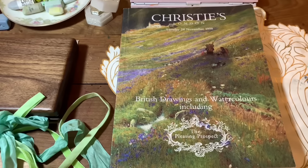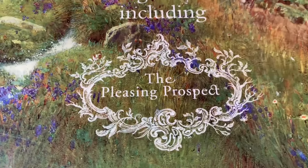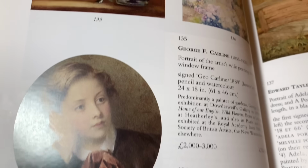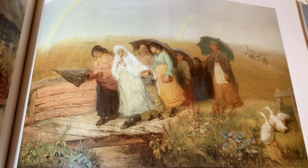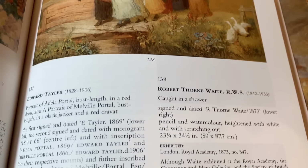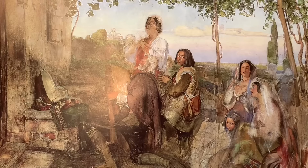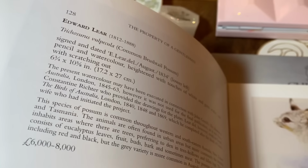So here we have another book. This is a catalogue from Christie's. I love the emblem on the front, but if you can get hold of old catalogues from auctions, they are full of little gems as well, less well-known works. But these are watercolours. And to me, this just blows my mind, because a lot of these at first glance you would think are oil paintings.